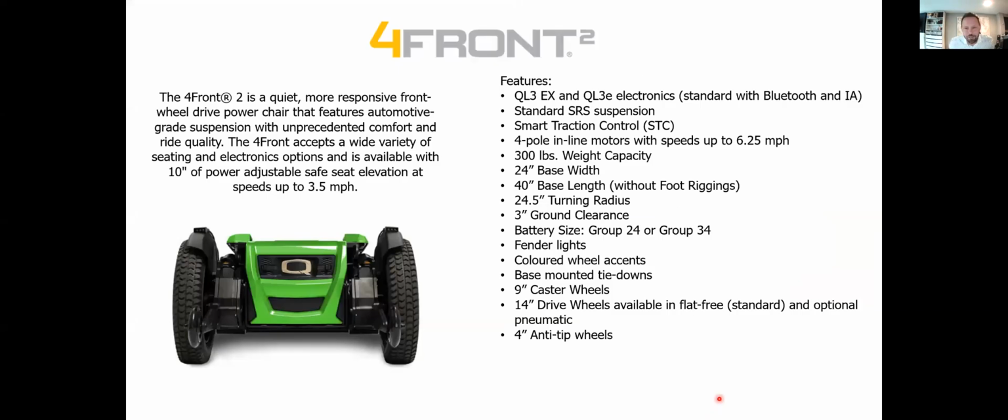All right, so let's go over our front wheel drive offering, which is called the Forefront 2. Now, the Forefront is really our only front wheel drive offering in the sub 300-pound weight capacity market. We have something else called a Q1450, just more for your notes. The Q1450 is our bariatric chair that has a 600-pound weight capacity.